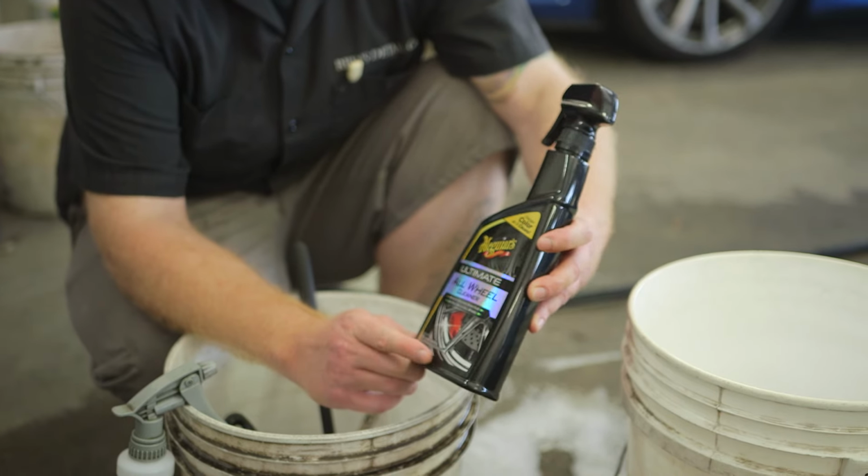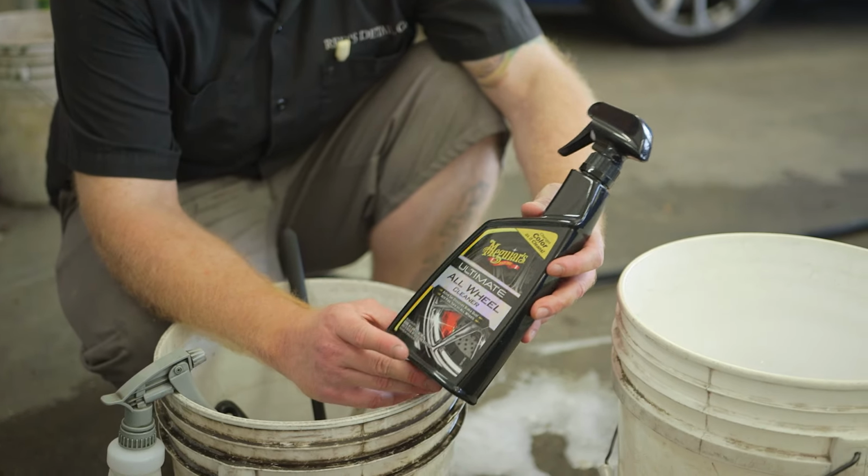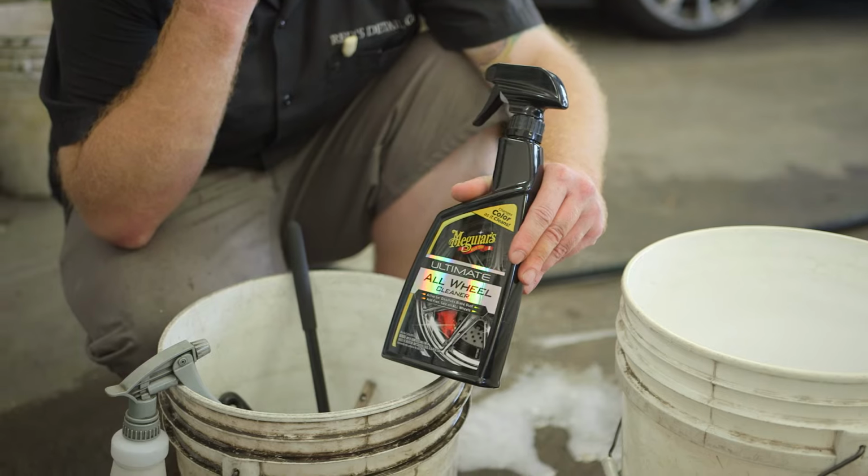This is all wheel cleaner. The reason I like this is because it's safe. It's not an acid-based wheel cleaner. So you can use it on satin matte wheels, you can use it on chrome, you can use it on aluminum, you name it, and not really have to worry about it compromising the wheel. And in this particular occupation, that's super important.